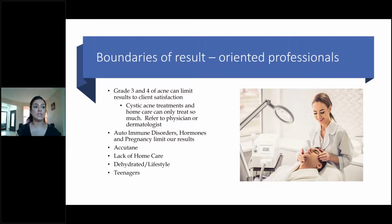Relaxing facials, hydrating masks, giving them proper retail that's going to help them at home to really calm the skin, to hydrate the skin. So you can only go so far as to treat the acne, but we're really great at still being there for our clients to help hydrate that skin.